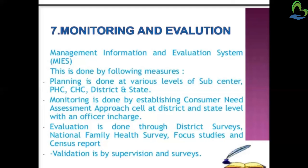Monitoring is done by establishing a consumer need assessment approach cell at district and state level with an officer in charge. Evaluation is done through district surveys, the National Family Health Survey, focus studies, and the Central Census report. Several surveys are conducted for evaluation; without surveys they can't evaluate the community. Validation is done by supervision and surveys, and after supervision and surveys, they validate the findings.